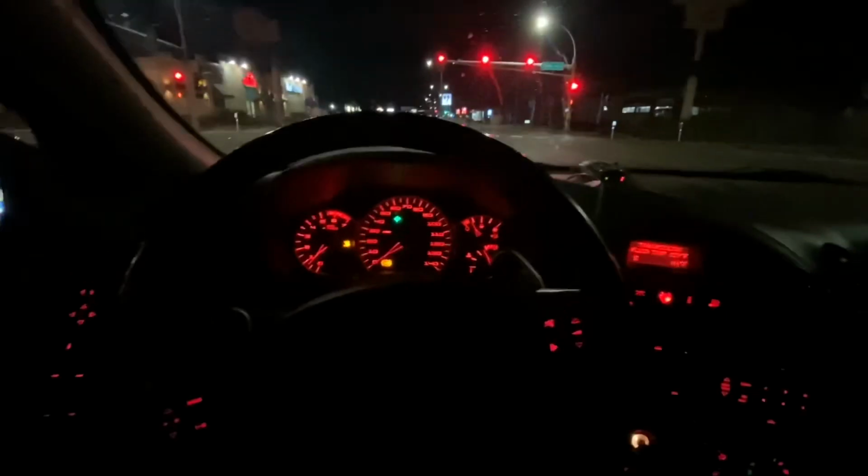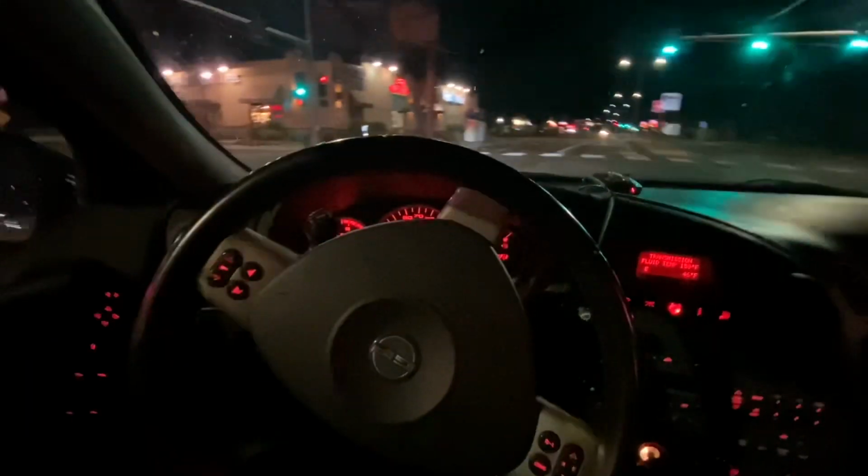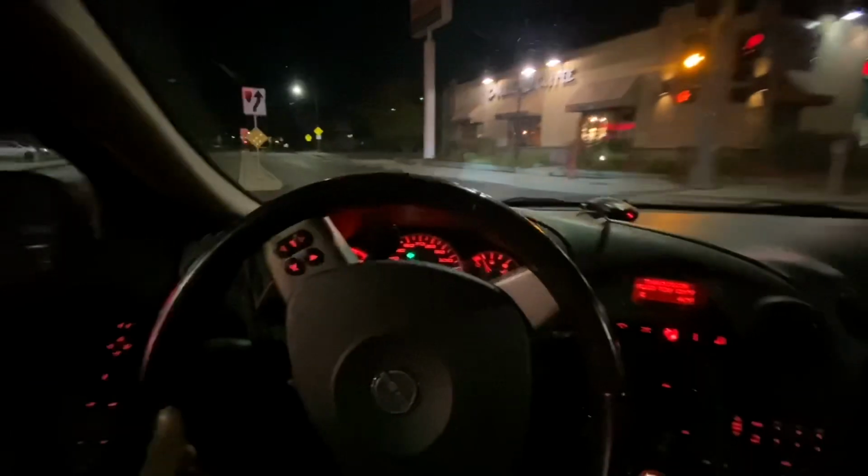Just want to do a little driving video of it. Do you want to see some videos? Do you want to see some mods to it before I get rid of it? Should I hold it for a little bit? If I'm going to be putting this transmission in it, should I keep it as like a winter beater? It's not in bad shape. It's got some surface rust here and there underneath it.